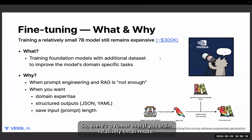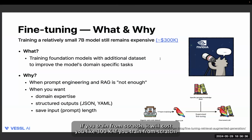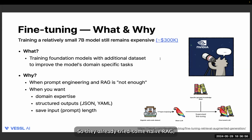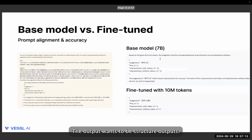There's a rumor that even training a relatively small model, like a 7 billion parameter model, remains expensive if you train from scratch. It will cost you around 300K. But if you fine-tune the 7B model, it's actually not that expensive. Enterprises are interested in fine-tuning because prompt engineering itself is not enough. They already tried some naive RAG, but it doesn't work very well. Also, they particularly want domain expertise or structured outputs like JSON or YAML.